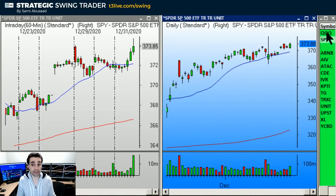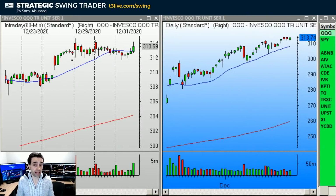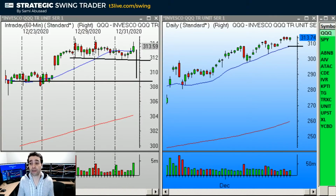Again, the fact that, especially on the Qs, we got a nice base. That means under the base, if we break under it or we gap under it, then we should expect to see a retest of the next support area below, which I would say, around the 20 MA on the daily chart. That's it. It's as simple as that.